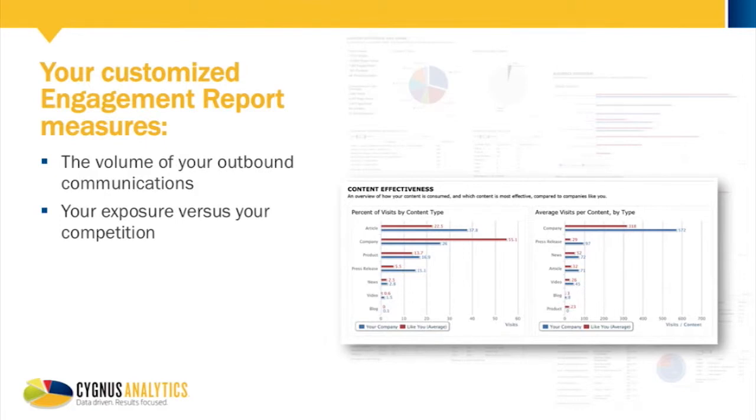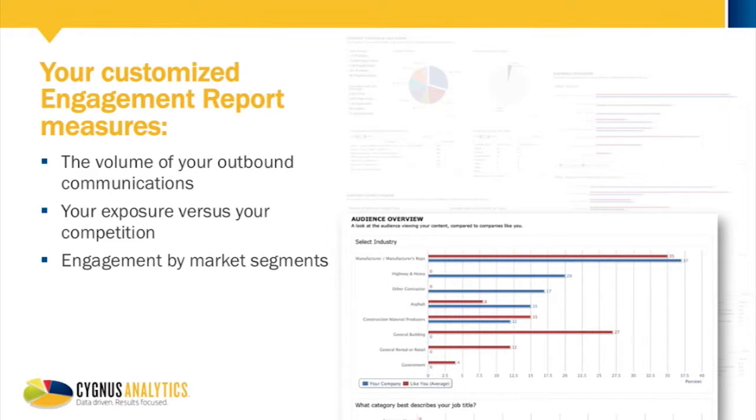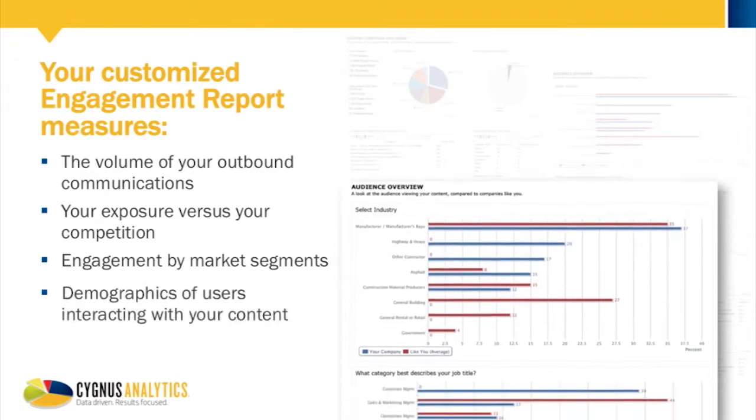The report then breaks down your content by market segment. All content produced by Cygnus is categorized by product category. This allows us to present detailed information on which products users are focusing on, both yours and companies that compete with you.